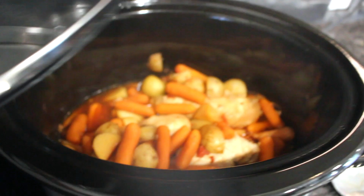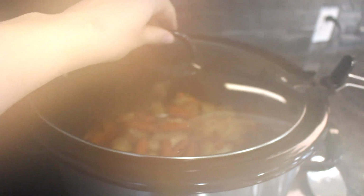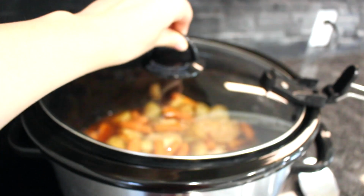So the dinner's almost ready. It's looking pretty good. Oh, it fogged up the camera. Oh no. I turned the fan on a little bit so that it can air out some of that steam.